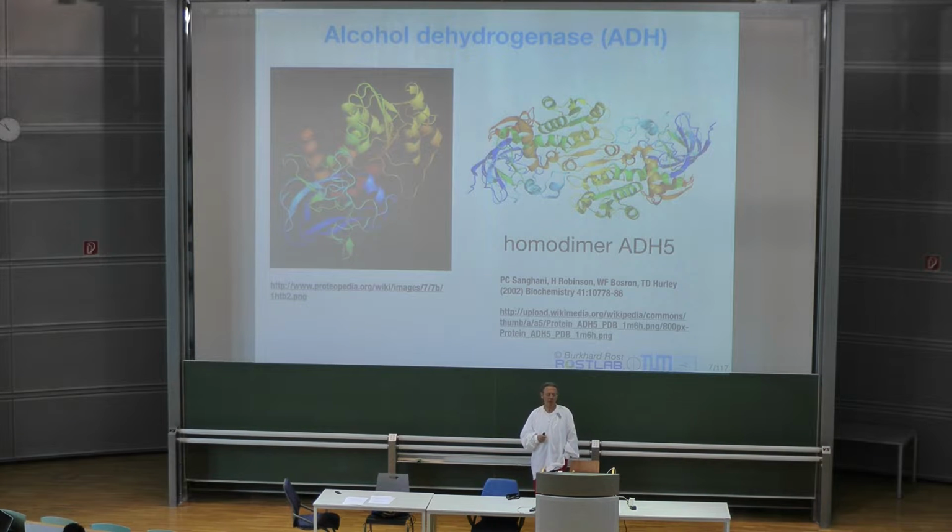Again, there's one particular protein that I showed here, the alcohol dehydrogenase. This is a view of that three-dimensional structure, and that is this molecule in action. It acts as a homodimer. Homodimer means that two of the same protein come together, and in this particular case they are oriented in the opposite way, so this is one and that's the other. Only when they come together do they actually do their function.